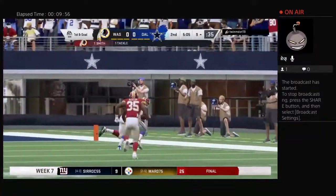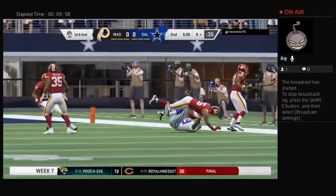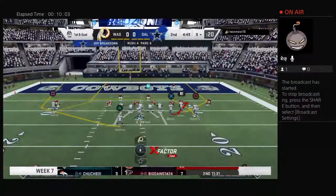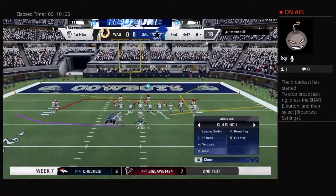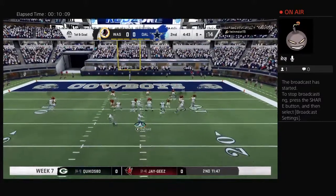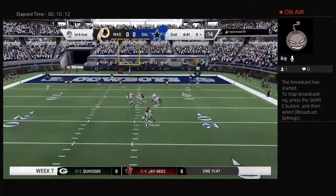We always talk about having to read defenses and how complicated that is. Well, this was an excellent read. Read the pressure and got rid of the football before it even got to him for a nice gain. And when they're blitzing like that, running back usually a good spot to go with the football. Without a doubt, because he's right in your sight.